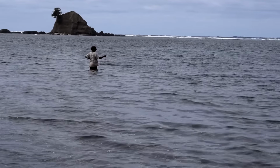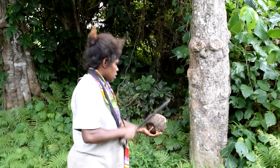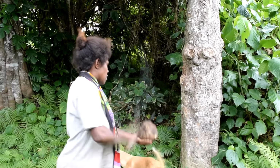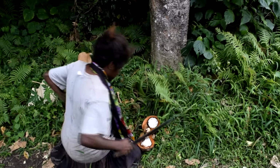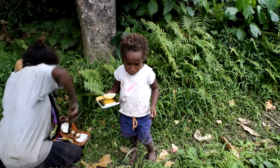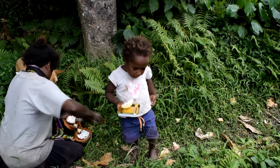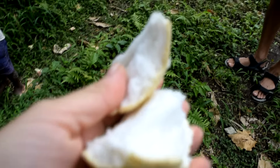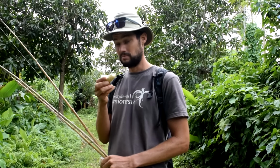The tide was wrong for fishing this morning, but there's plenty of food to be had in the forest, so it's not a problem to feed the family. Everyone in Vanuatu carries a machete with them and knows how to use it. This is what the inside of a coconut turns into once it's started to sprout. It's good.